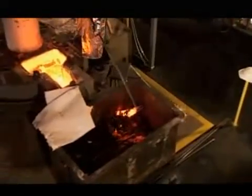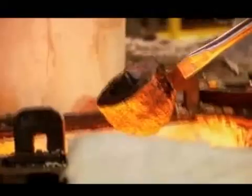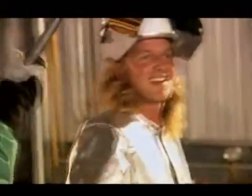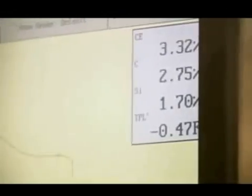Slap it to the side. Okay. Then Chris collects a sample so that the percentage of gases can be analyzed. Go, don't stop. Right to the top. This is the carbon level? The carbon number there, that 275, that's the one that we're concerned with. We want to maintain that about 2.5 to 3.5, maybe to 4.